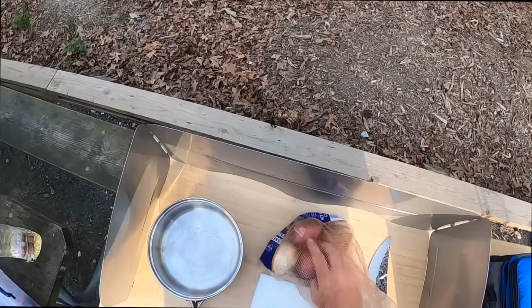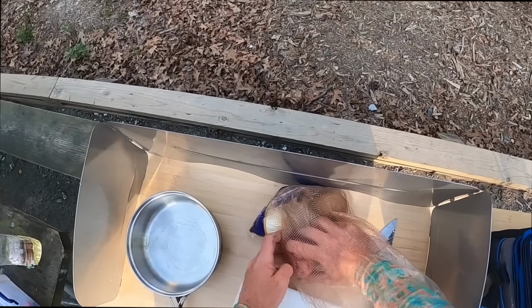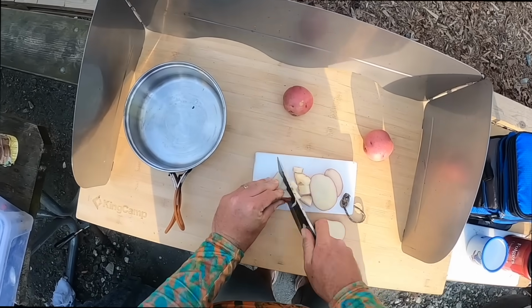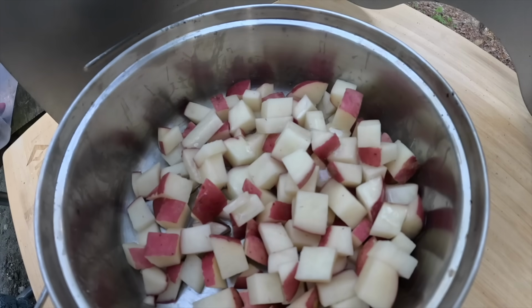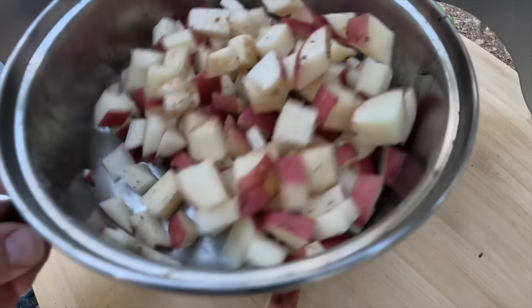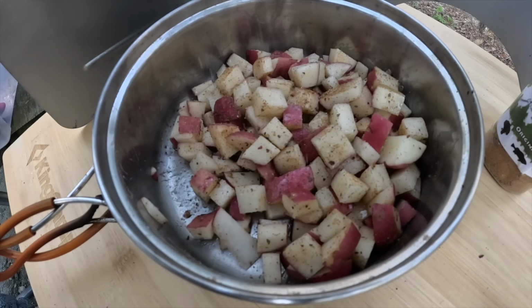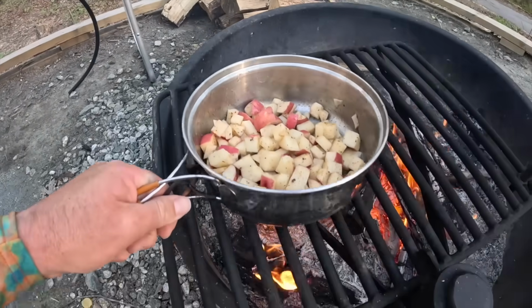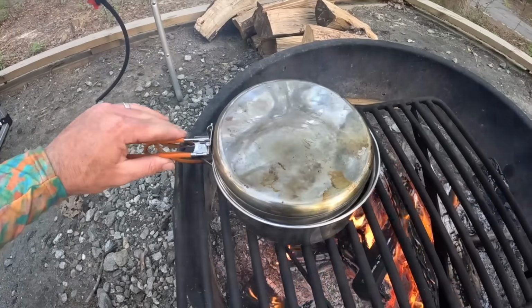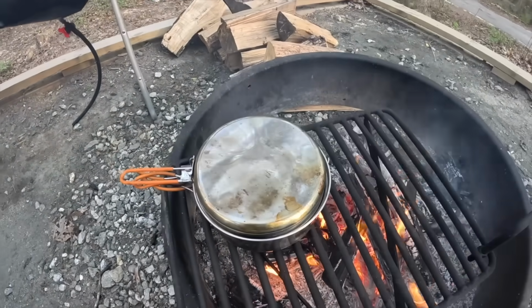All right, we got a roaring fire going. Easy to get fires going this time of year. It's kind of nice. Got some red potatoes. Little oil bath, little all-purpose seasoning, a little fresh cracked salt. Kind of set them off to the side a little bit, let them slow cook. Got our little makeshift lid. Perfect. All right, on to the fish.